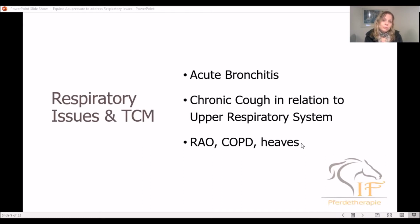So here we have a lung qi or a lung yin deficiency, usually. And that again affects the flow of lung qi through the body. Lung qi usually descends in the body, but then it's not able to descend. And so it basically stagnates and again causes coughing and other respiratory problems and indications. And with the RAO, COPD, there is often, apart from the lung, the spleen or the kidney involved.